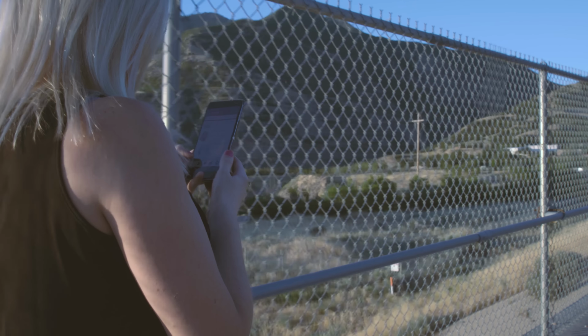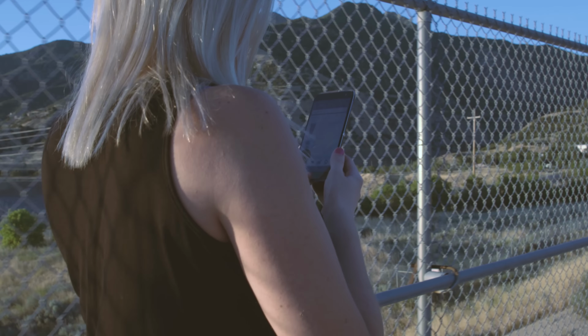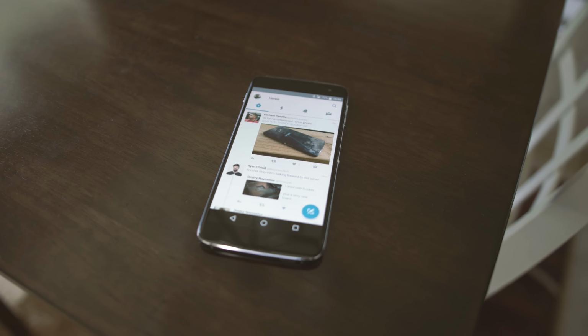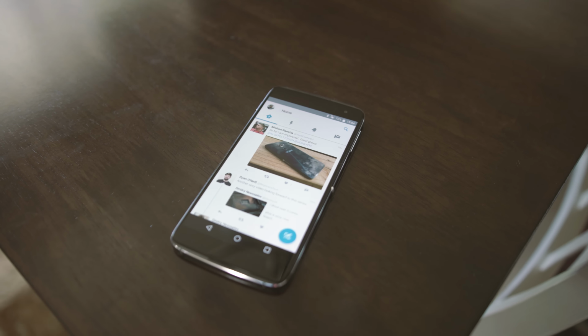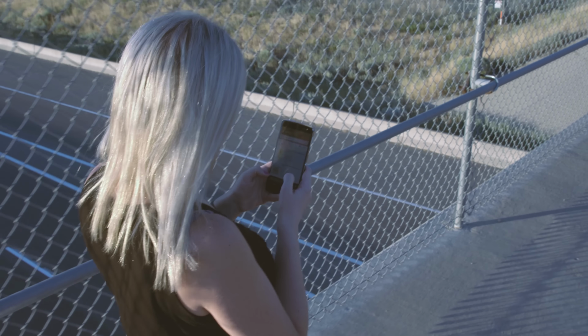The first thing that caught my eye was the beautiful 5.5-inch QHD AMOLED display. It is a brilliant display that plays well in direct sunlight, and it is perfect for creating an immersive VR experience. The 2560 by 1440, 534 ppi display has been specifically designed for VR viewing. That doesn't stop you from enjoying your content.